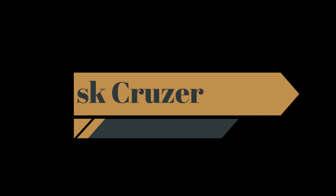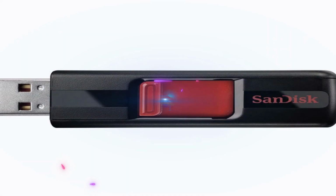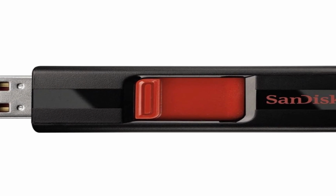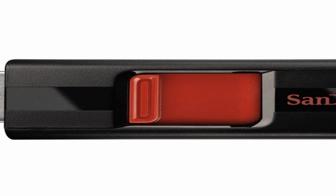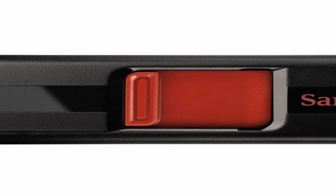The number 3 on the list is SanDisk Cruiser. Even if you've never heard or seen the word SanDisk Cruiser, you've probably seen one. This flash drive is one of the most common you'll see out and about, and it's for good reason. It pretty much became the standard go-to flash drive since it launched several years ago.